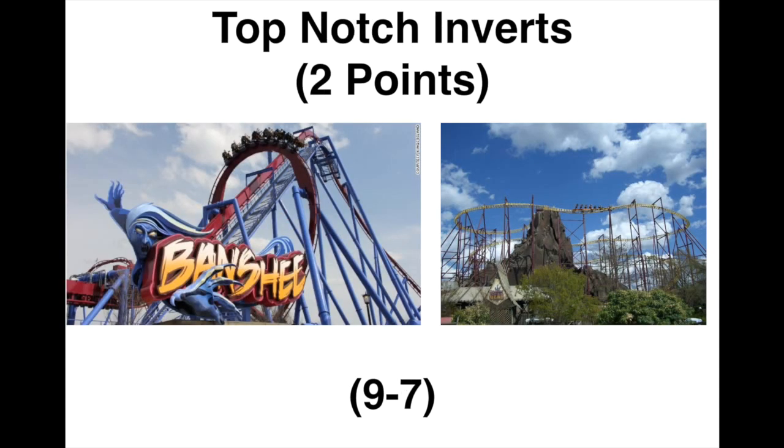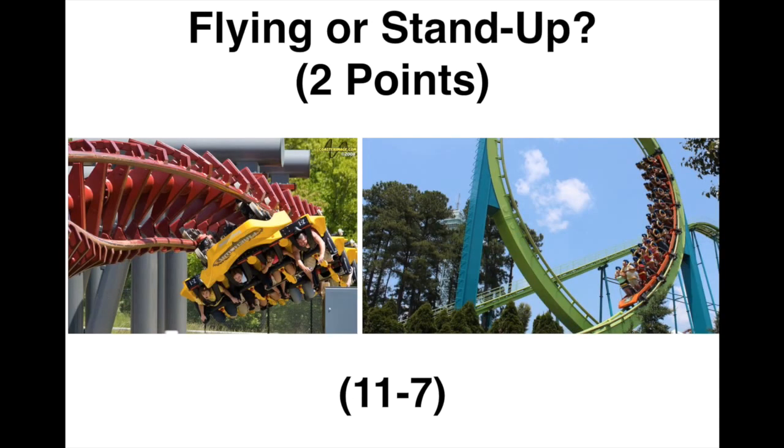Top-notch inverts. We got Banshee versus Volcano, the Blast Coaster. This could go either way, but Banshee's probably either one of the best or the best B&M invert. So I will be giving the 2 points to Banshee. However, I could see it go another way if that was your preference. Flying or stand up? You got a Vekoma flyer and a Togo stand up. Stand ups are very uncomfortable, especially for the men, where it kind of constricts your groin area. But flying coasters, a decent amount of people find relatively comfortable. I personally find them pretty comfortable. So I will be giving the 2 points to Firehawk.